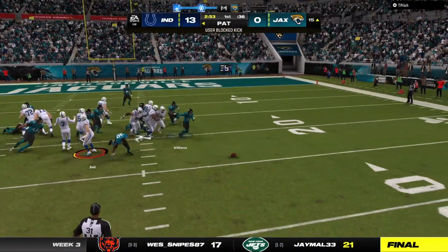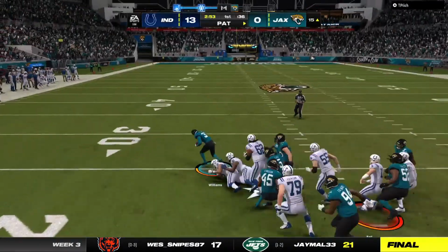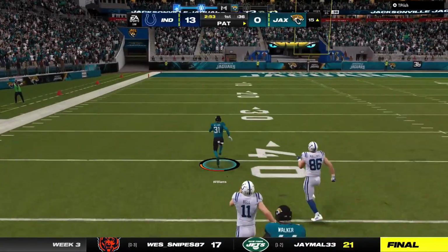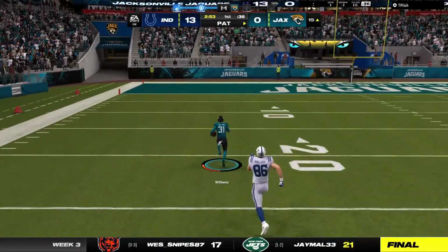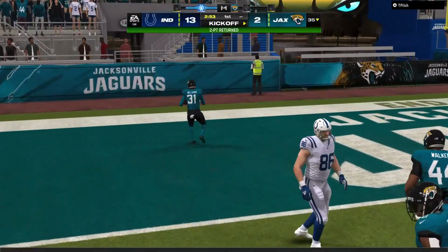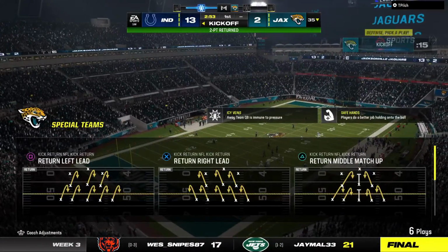Oh, this is blocked. This is going the other way. There he goes, left side. And he takes it the distance across the goal line for 2 points.